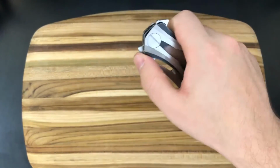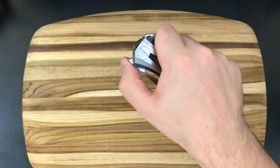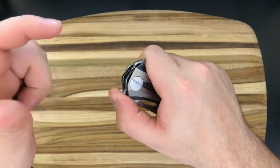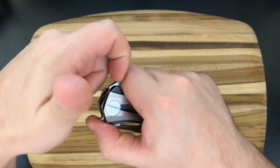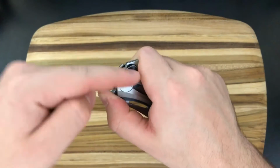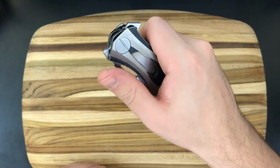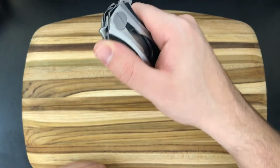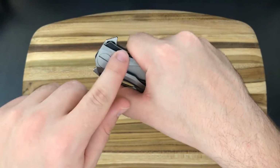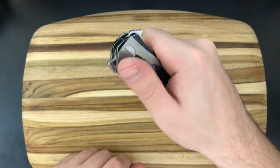So for one, if you're putting pressure on the area here, on the jimping, your other finger naturally is right behind this flipper tab. So no matter how much pressure you put this way, it's just going to push into your finger and it's not going to go anywhere. If you choke down on the knife, I have small hands, but still, I'm not anywhere close to being able to even reach that if I choke down just enough to allow for the flipper tab to slide through. So you're not going to get that.